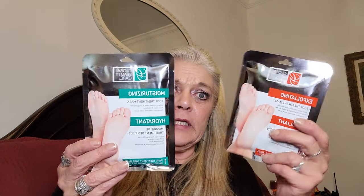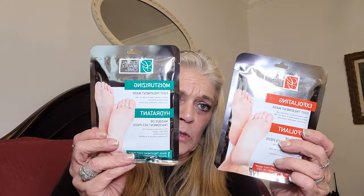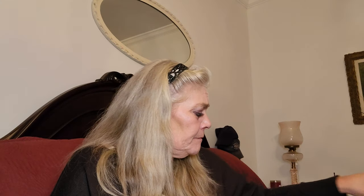I got 2 of the foot masks. I tried one of these the other night and really liked it. So I went back and I got the exfoliant one and the hydrant one. I'm going to try those. I don't know what the other one was I got.